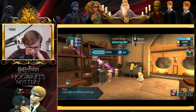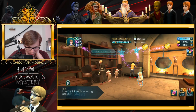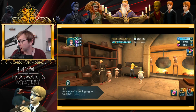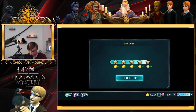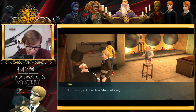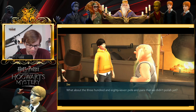Let's do more polishing. My arms are so tired. I don't think we have enough polish. At least we're getting a good workout. Look at this, what I can also do. Familiars. Let's be red. Oh, it is red. Red sparks! Also magic. There's so much magic going on today.